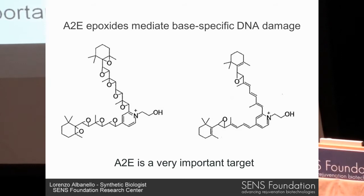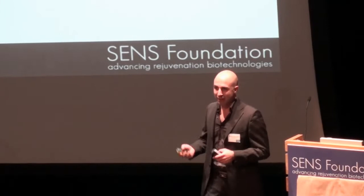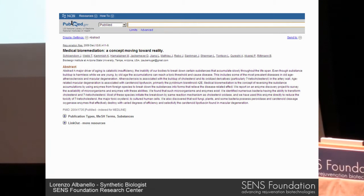George Longer and a few other friends, a few of them sitting here, published recently that we found a series of enzymes that can degrade A2E and that can produce catabolic products that are a lot less toxic.